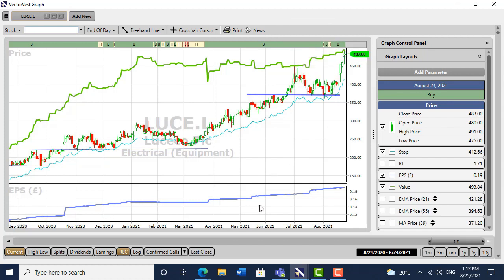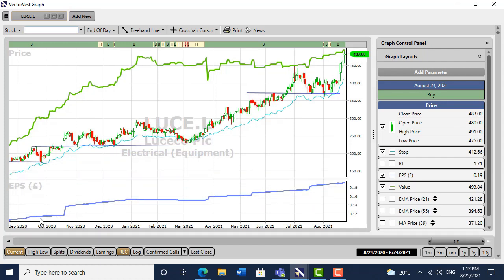Earnings per share rising, and rising strongly and linearly from the bottom left to the top right of this window, and as you can see, this company has grown earnings per share from 11 pence to 19 pence over the last year. That's quite something, and that's what's driven the share price up. I know it's an anecdotal observation, but this smoothly rising earnings per share is an incredibly leading indicator on VectorVest, and I found that most of my trades work out when I'm in sync with this earnings per share.